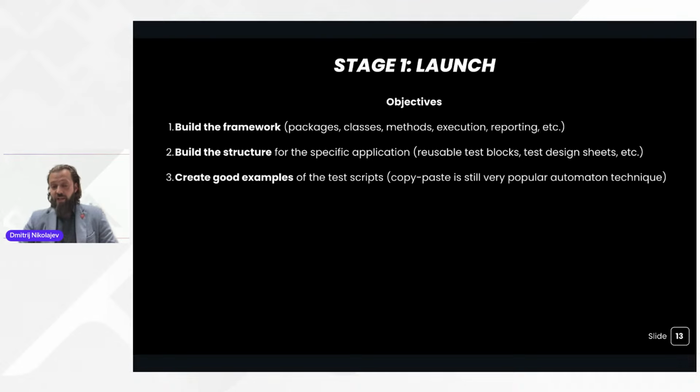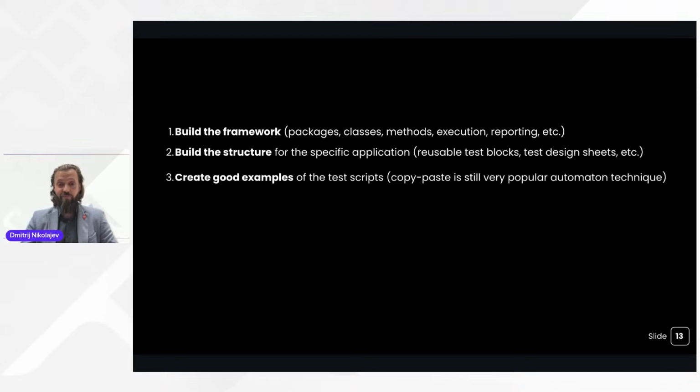Some functionalities of the codeless tools might help you out here, but still, you need to build some reusable test blocks, have some test design sheets, or, depending on the context, have everything ready to go ahead with your application. And of course, create good examples of how the automation should be carried out, let's suppose by less experienced test automators and testers. I make this joke that copy-paste is still a very popular test automation technique these days.